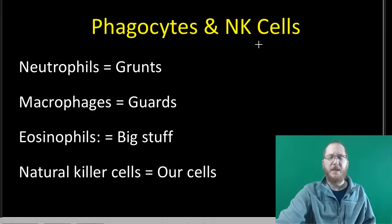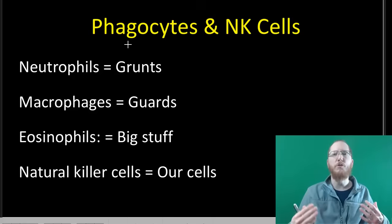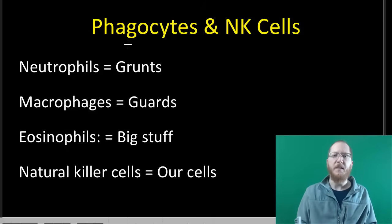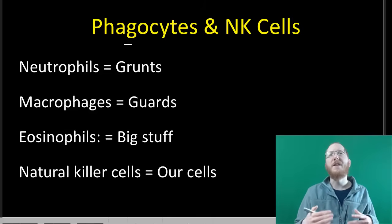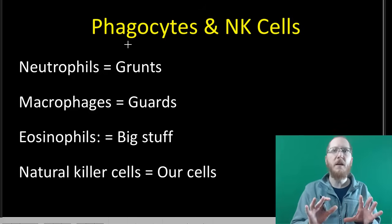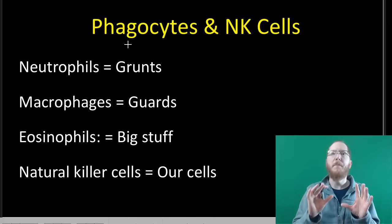Now, phagocytes and natural killer cells. These are guys that'll go around and they will try to do damage to cells and organisms that might get into our body. So these are going to be some of our general immune system cells that kind of do cleanup. These guys will also be more non-specific than the guys we're going to cover next, because there will be these T cells and these B cells, we'll call them lymphocytes, that are going to be a bit more particular than these guys.